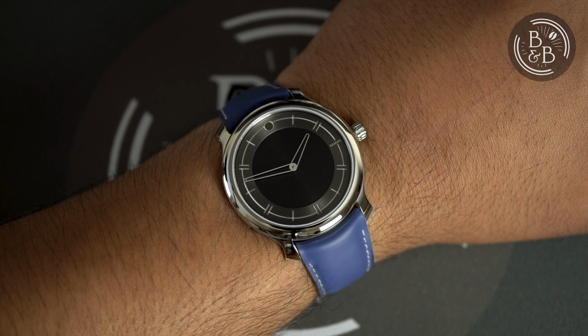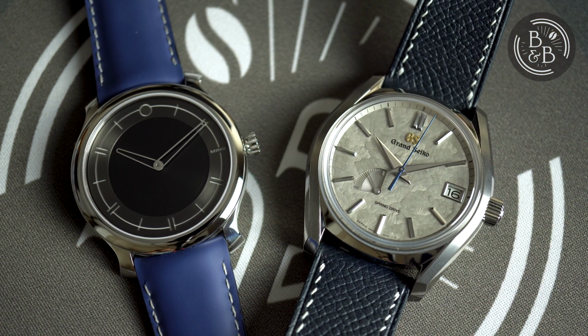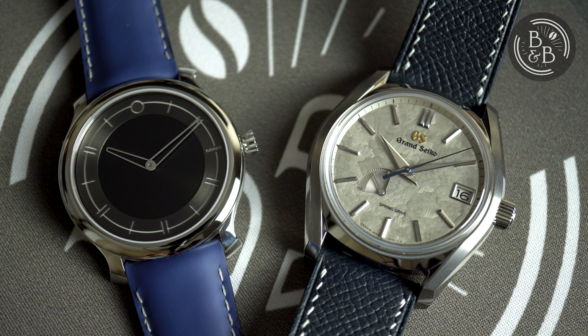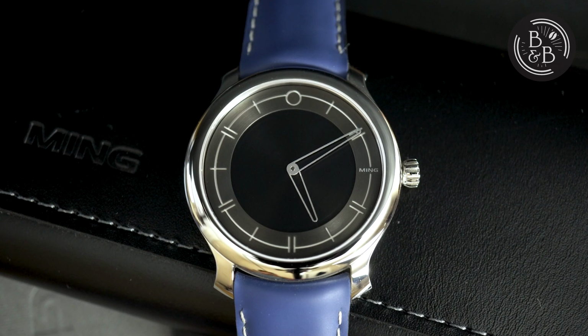On that note, at retail, I think these watches are a fantastic purchase. I don't regret paying over retail for this one, even though I'm aware that there are plenty of other watches that you can get for the same amount that you might find to be objectively superior, like something from Grand Seiko, for example. But the Ming design style is something I enjoy and is one that I connect with, given my appreciation for sci-fi design.